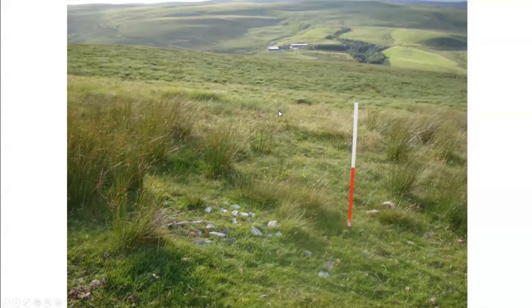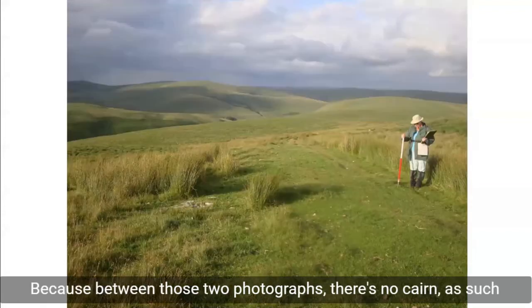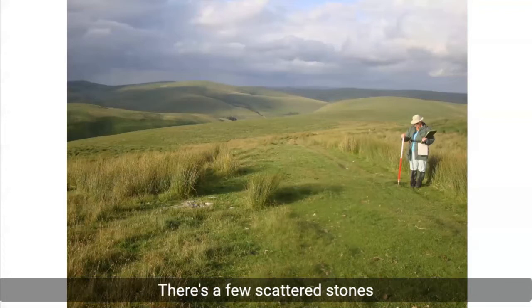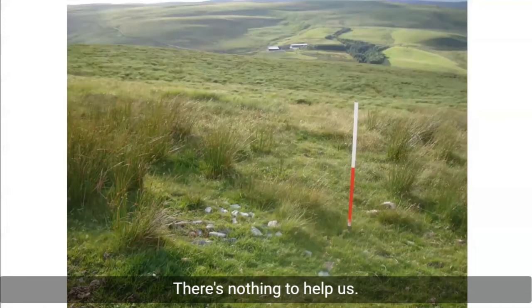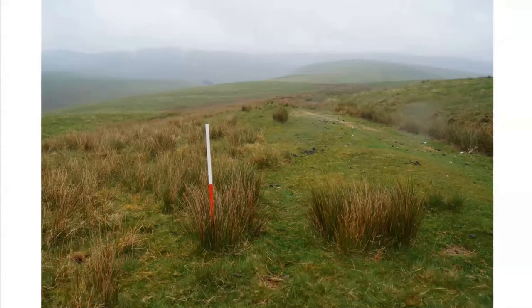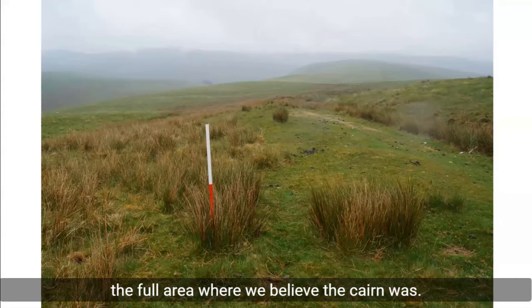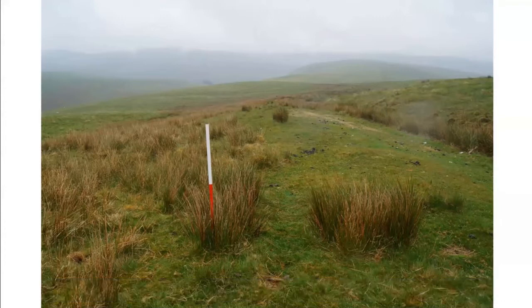Now, okay, so we obviously have the question, well, where is the cairn? Because between those two photographs, there's no cairn as such. There's a few scattered stones. Is this the cairn? We weren't even sure we had the cairn. There's no mound, there's no lump, there's nothing to help us. Now, we've done the same thing as we've done in mine here, really. We decided that the answer here was to put a 20-metre grid over the whole area where we believed the cairn was, and to survey it.